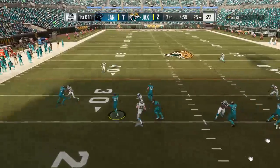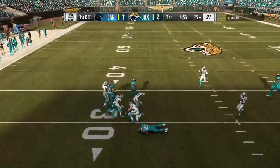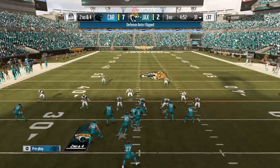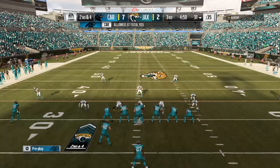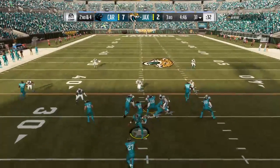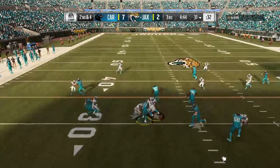Second half beginning with a run from Fournette, and he'll wind up with about 6 up past the 30 to the 31. First play of the drive, let's give credit all around. Excellent blocking. But the guy carrying the ball, he was the finisher. A really nice run. Again, it's Fournette.